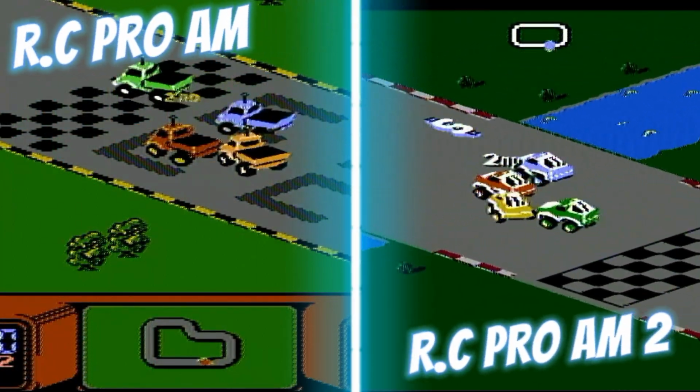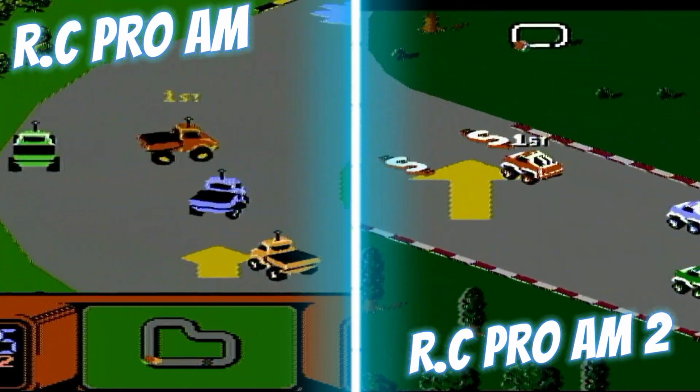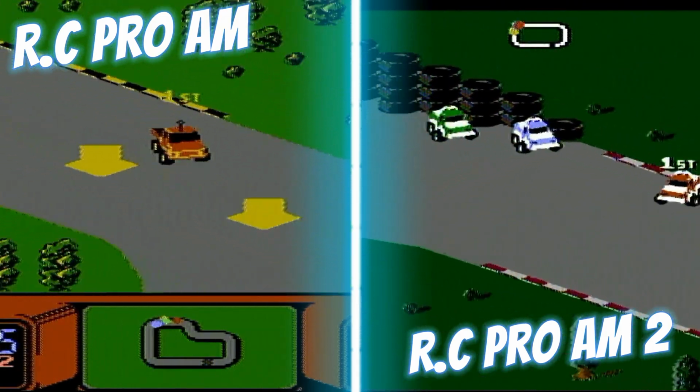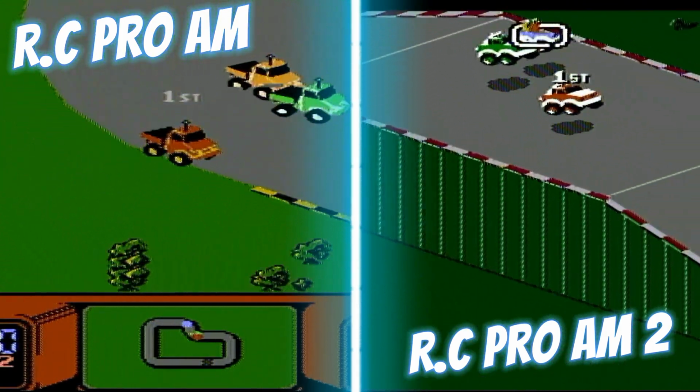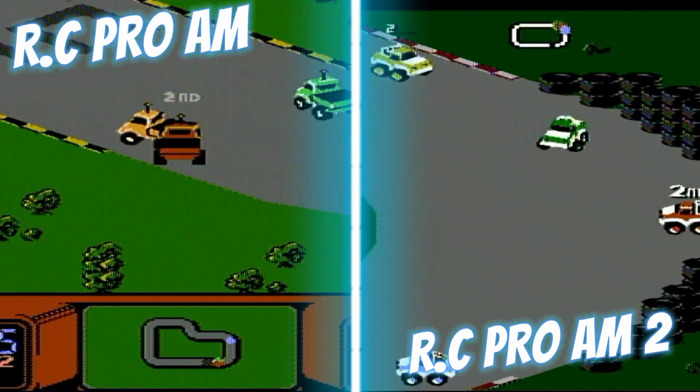Now one thing, because I have been flopping back and forth between this and RC Pro-Am 2, because we're gonna look at RC Pro-Am 2 in another video here. But one thing I did notice is RC Pro-Am 2, it's like they pulled the camera away from the track a little bit, which makes it so those corners don't jump out at me quite as quickly. RC Pro-Am, the first one, kind of feels like I'm too close to the vehicles, and some of those corners just come out of nowhere on me.